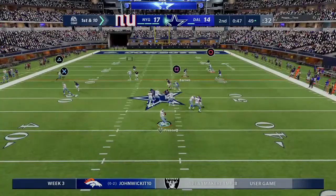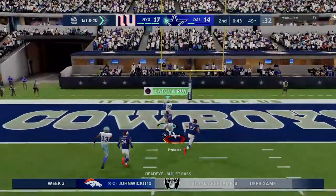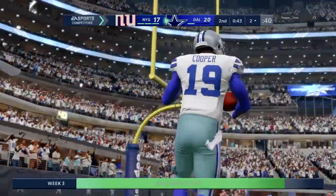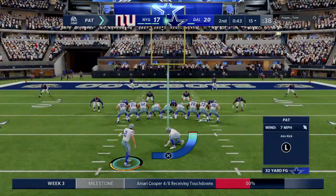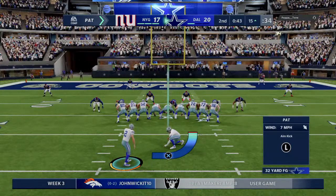On 1st and 10, Prescott looking deep in the direction of Cooper. And this is caught for a Cowboy touchdown. 2 first-half touchdown passes now for Dak Prescott. And the Cowboys have retaken the lead. That could be an important swing right there. A touchdown in the final minute of the half to take the lead.